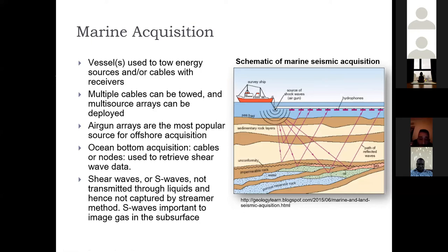Another thing to note with the ocean bottom cable method is that you don't require a vessel to transport the receiver cables, and therefore the shooting vessels can travel almost anywhere that they want.